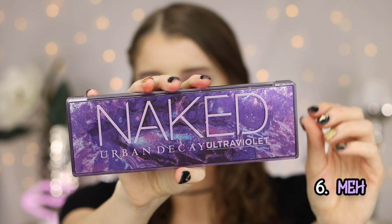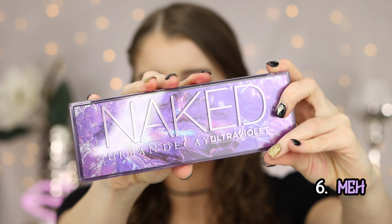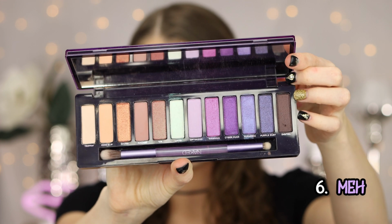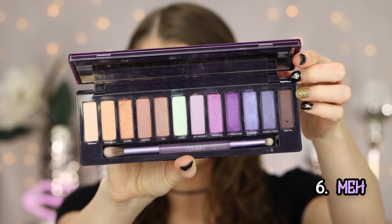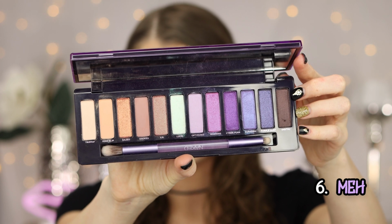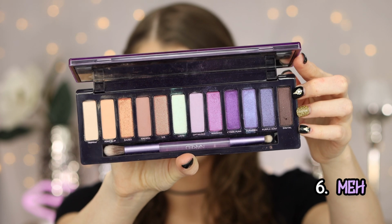I still love it. I think it's such a gorgeous palette, but there's just something about this palette that is just kind of like meh to me. I feel like people really liked it at first, and then it kind of just faded into the background. This palette definitely had potential, but it's just lacking something for sure, which is the matte shades.